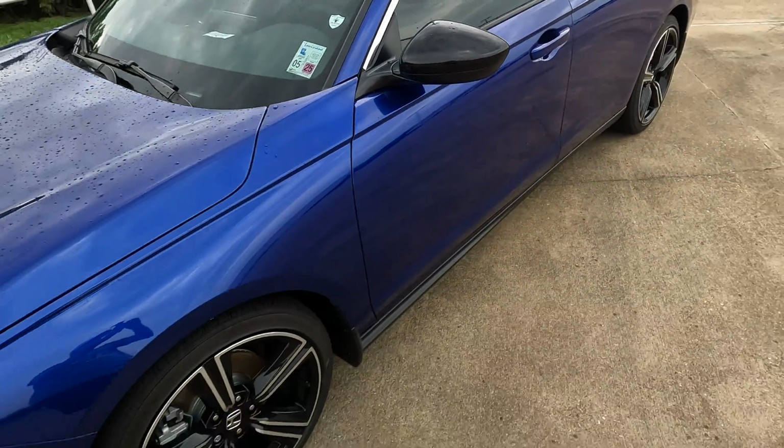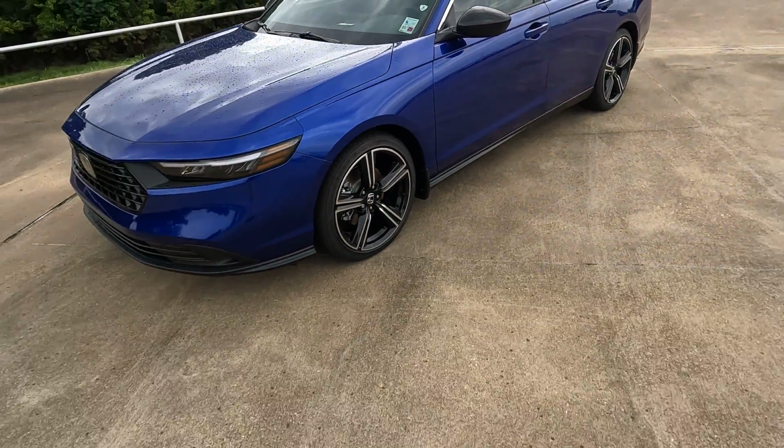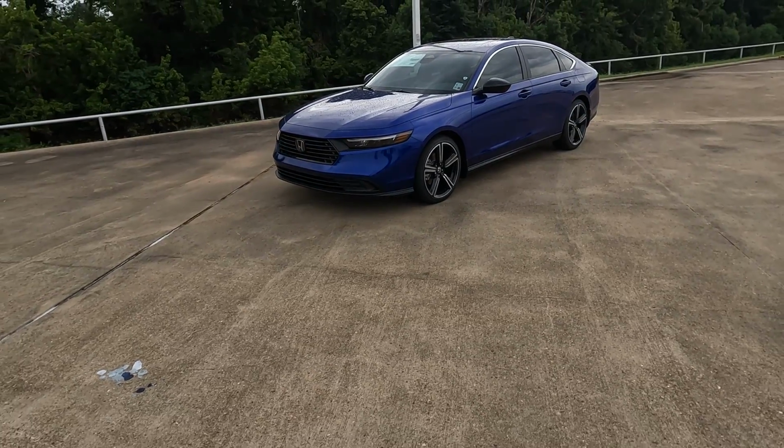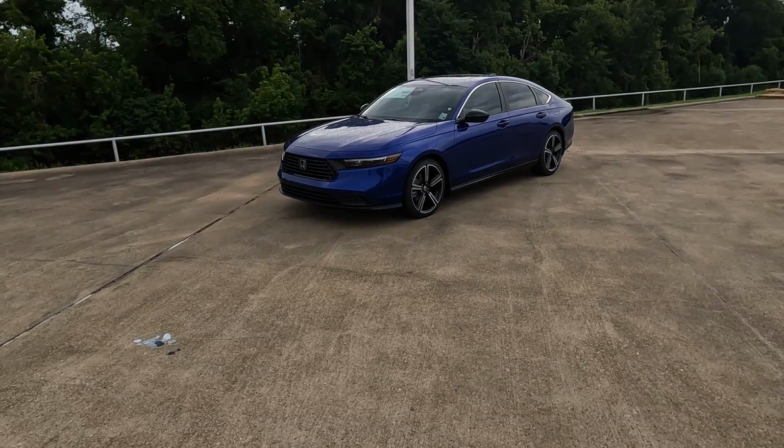And there are the particulars, at least the high points, on the 2024 Honda Accord Hybrid Sport. Is it the best bang for the buck trim level? Tell me what your thoughts are down in the comments.